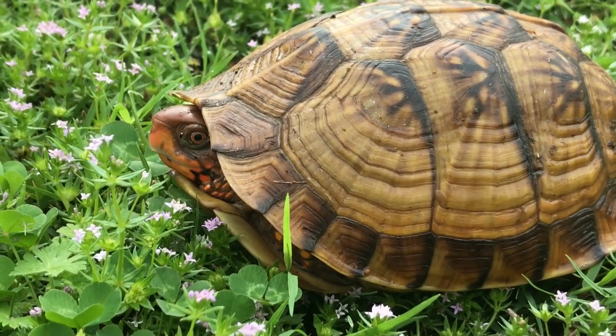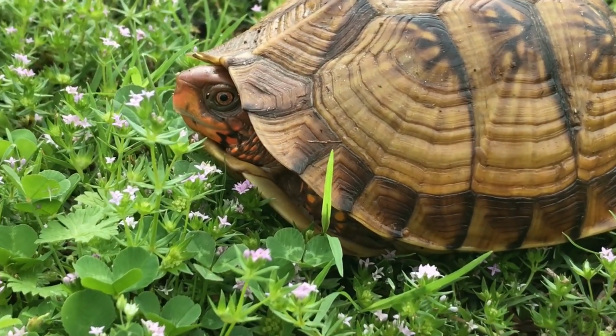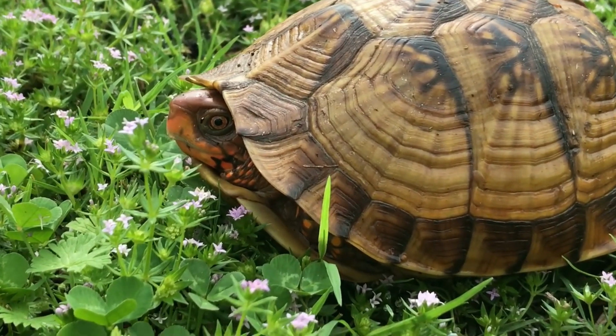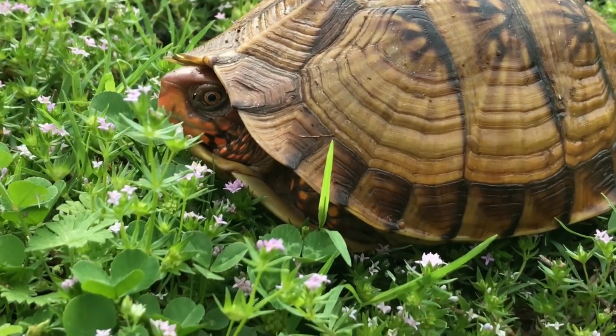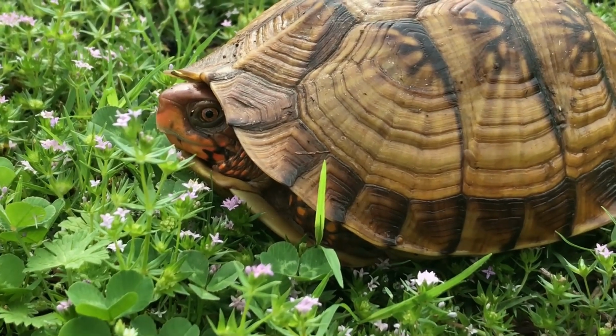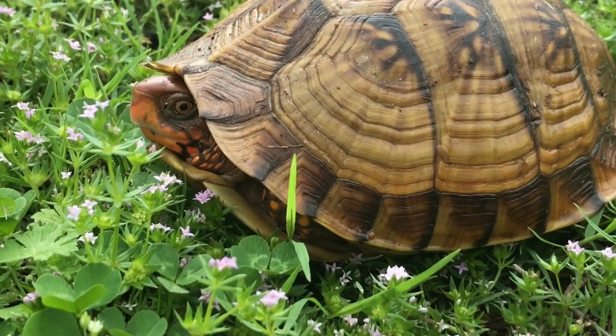Just head out a little bit here. See those gorgeous red and orange colors that he's got on his head there? Leads into orange and white spots on his neck. He probably won't come out too much further than this, but that's alright. He's off the road. He's not going to get hit by the cars that just went by. So we'll leave him to it.